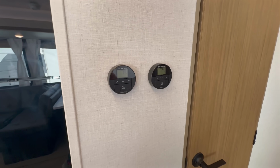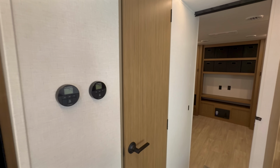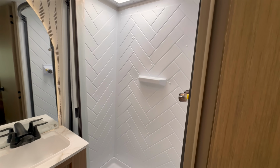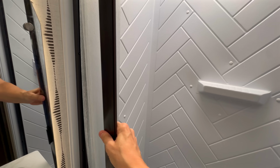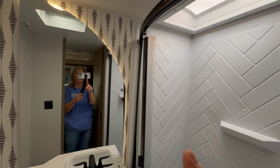All right, so let's go back here. So first of all, you'll see 2 thermostats. So in this camper, you've got a unit in here, so it's right up over there. And then you've also got one in the big bunkhouse, and I'll show you that in just a minute. Checking out the bathroom. Big shower. You've got the sliding curtain, which I like. Skylight. You've got the curved mirror.